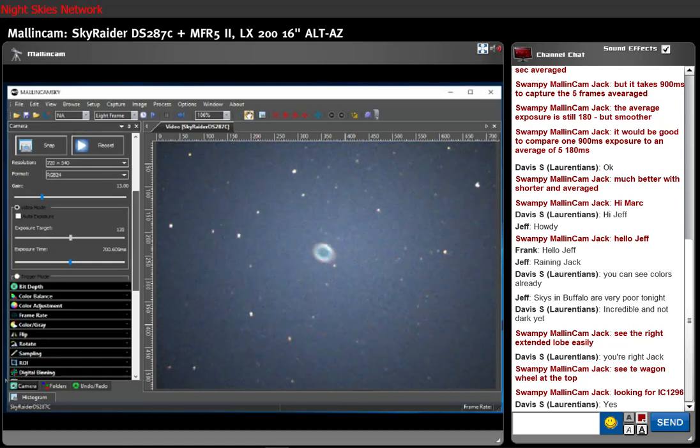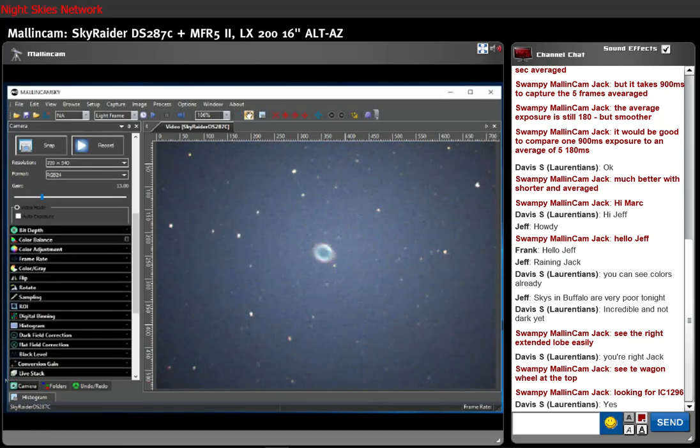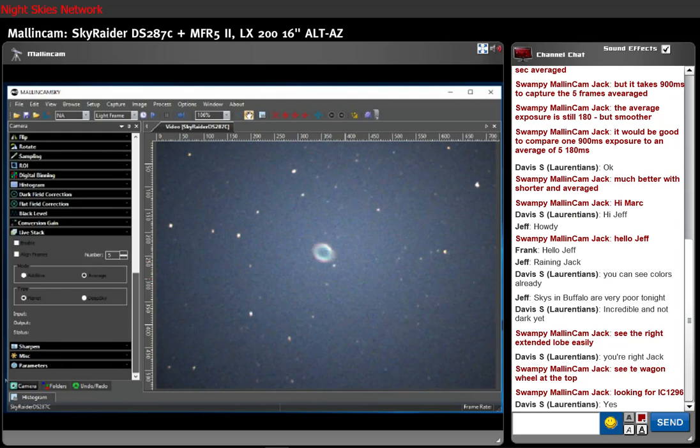Yeah, I'm not focused because the central star keeps popping in and out, and I don't have the proper focus. That's okay for now. We're just going to do the experiment. I'm not looking for a perfect picture here. I just want to see the sheer horsepower of this little wonder. It's amazing. Look at the noise, completely gone. Wow. That's quite something else, I tell you.